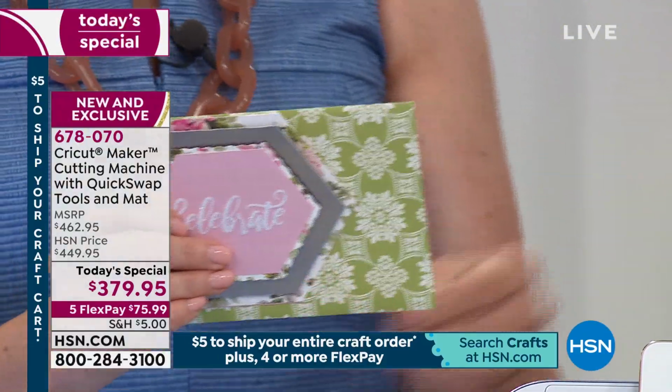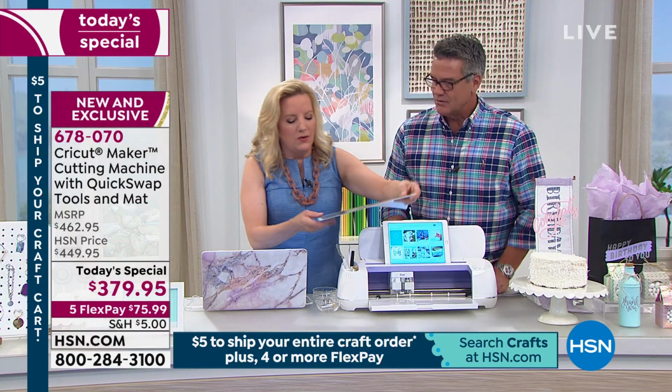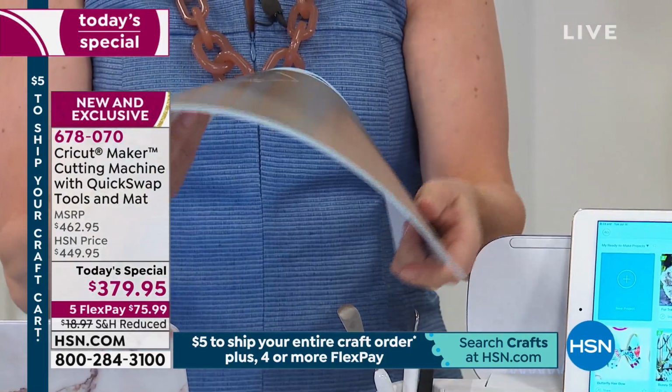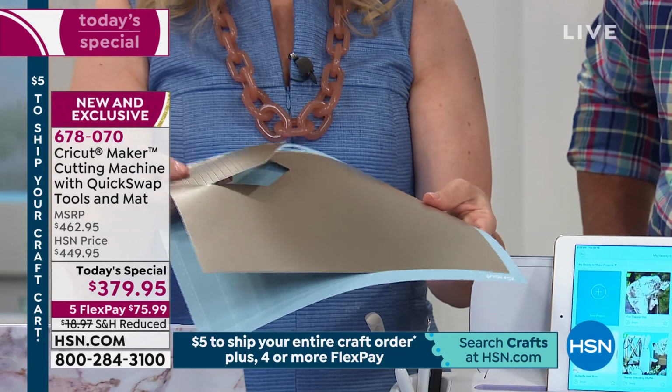Top to bottom, everything out the door. Top to bottom. I love that. I'm going to take this off and we'll look at it. So easy, and you want to take the project away from the mat when you're removing this, and then all the different materials.